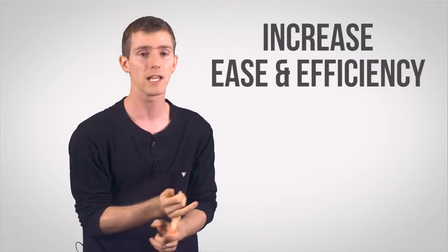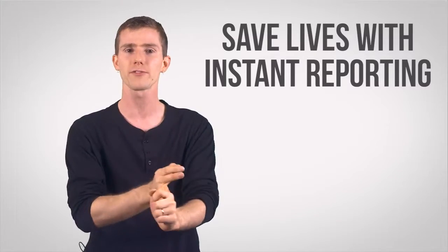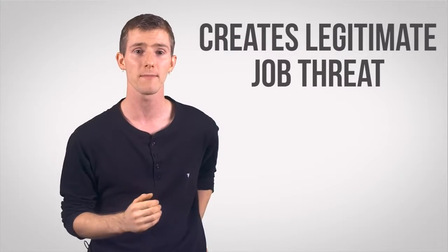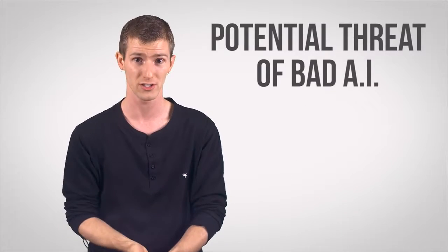Well, it has the potential to increase ease and efficiency of our lives by a large margin in the coming years, and could potentially save lives with instant reporting from devices that monitor our health. But with an increase in automation comes a legitimate threat to the jobs of the masses and a potential threat to our overall health and safety with advances in artificial intelligence. So let's just hope that we can maintain those intelligences as friends like Jarvis and keep the whole Skynet situation from ever entering our reality.